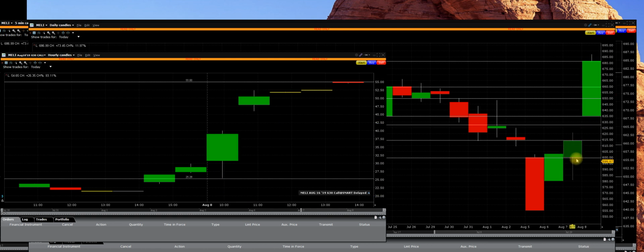Look at that. What a nice move. It started with an upgrade, and then bam, people stepped right in and they bought MELI. The big players bought it all the way up here. What a great trade. That's the best trade that we have today as far as a lot of the other moves.